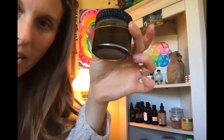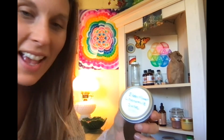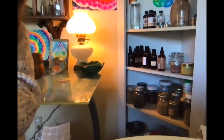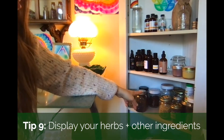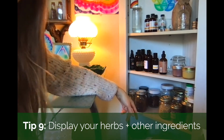Oh, I have oat straw oil that I made, just a little bit of it. A couple more salves, elderflower, chamomile, and then this is rose elderflower chamomile. So those are fun. Just have those waiting until I find an owner for those. And then down there, you can see all my herbs. I have a much bigger stash somewhere else, but it's just fun to have the plants, fun to look at them.